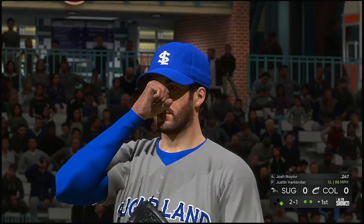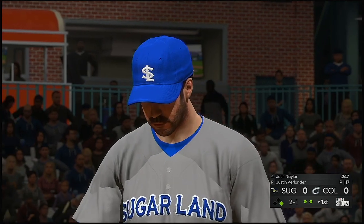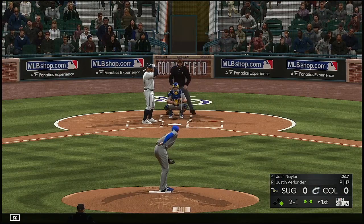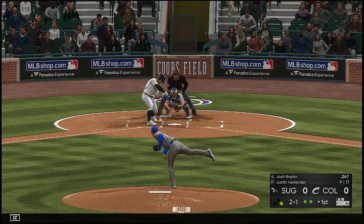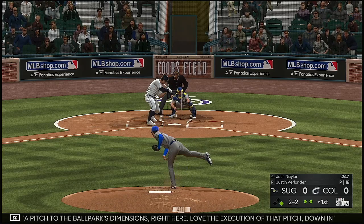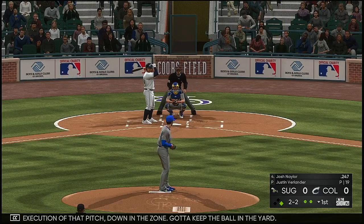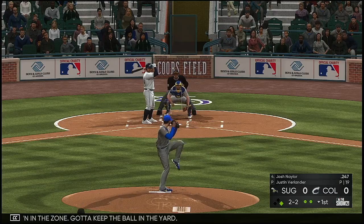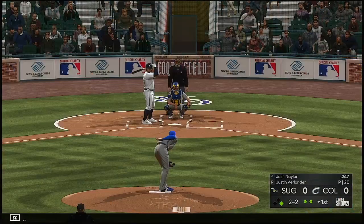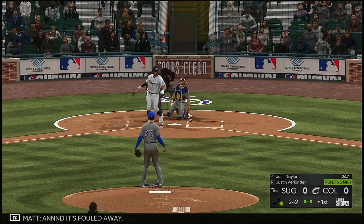The 1-1 home. Now 2-1 the count. A runner on first with two away. Clearly off with his timing on that one, a swinging strike. Got to pitch to the ballpark's dimensions right here. Love the execution of that pitch down in the zone. Got to keep the ball in the yard. Lifted the other way down the left field line. And foul. The 2-2. And it's fouled away.